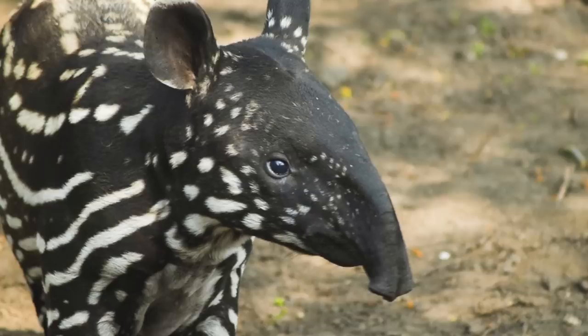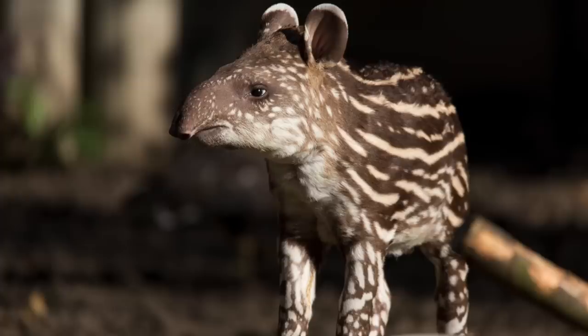So show some respect. And to boot, they have the cutest babies of any animal ever. Look at the baby tapir. Look at this baby tapir and tell him that Luna's weird looking, okay? Because Luna is this baby tapir. This is Luna when she was a baby, okay? So think before you act.